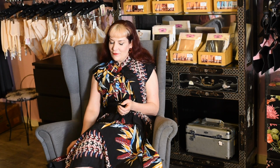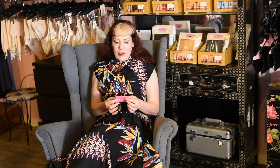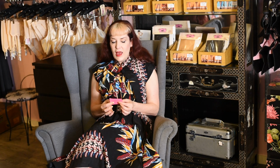So these fully fashioned stockings made in China, I've got my notes here, they retail for about $4 in the US and just over £3 in the UK. And for the money you pay, for $4 and £3, they are definitely worth that amount of money. The important thing is they're not fully fashioned, but they are totally wearable as a seam stocking.